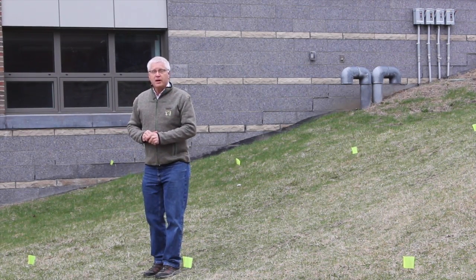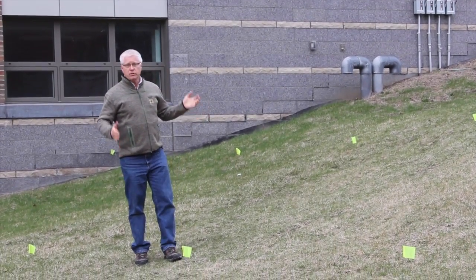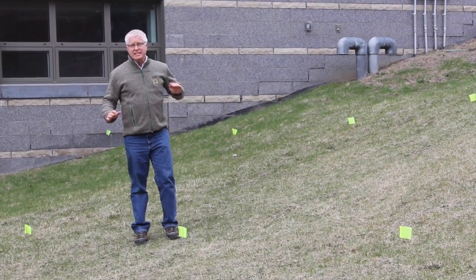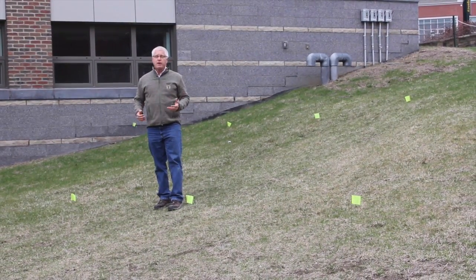It has been quite a long process to get it through the UVM system, get full approval for all this, but now we're finally at the stage where we've marked things out on the ground. We know exactly what we're going to do over the next couple of weeks, and we're pretty much ready to go.